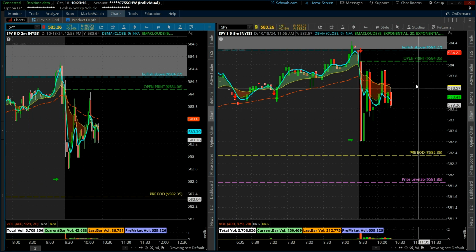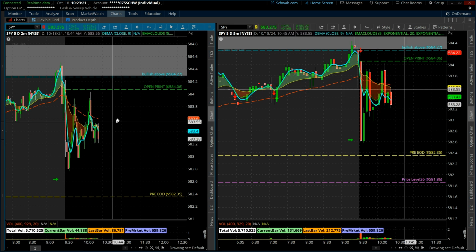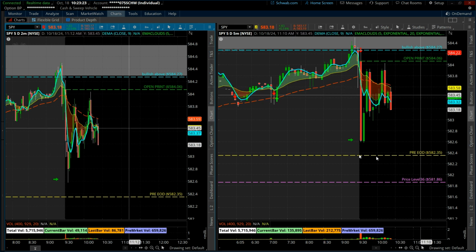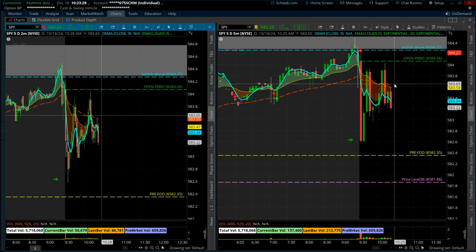Buying weakness. Not rushing it. If I miss it, it is what it is. Oh, there it is. All right, I'm entering short, guys. I'm going to enter short. 58365 is going to be my stop.